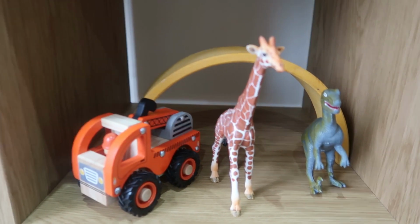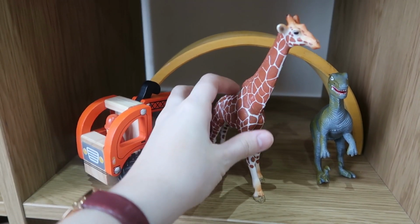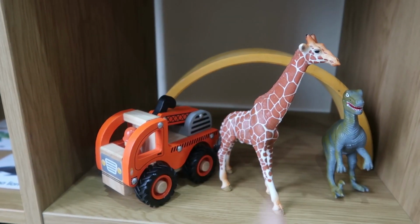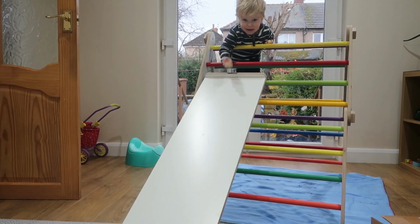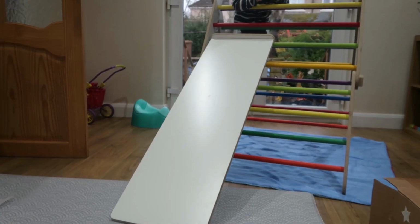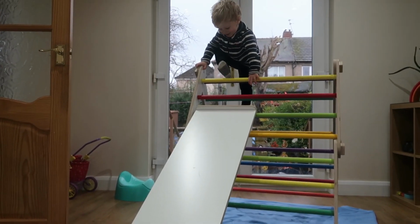Up here we have a little bit more of role playing activities. So a wooden truck, a giraffe, a little dinosaur, and another one of the bits of Grimm's rainbows. And one of his favourite things to do with these little animals and people is to take them away off there and to put it down his slide. He loves that. So yeah, that gets a lot of use. Like a lot of things here get used in conjunction with other things, which is of course what you kind of want from your playroom.